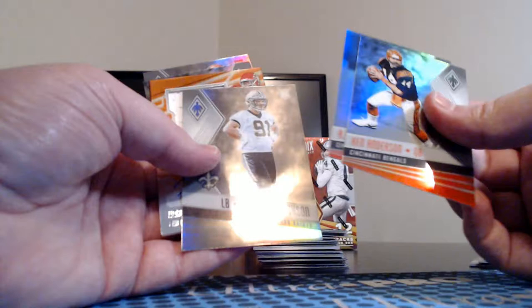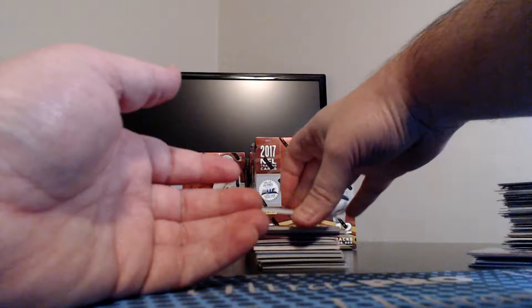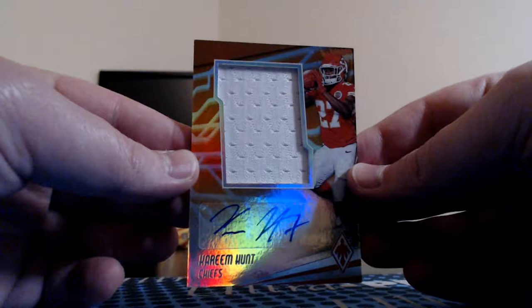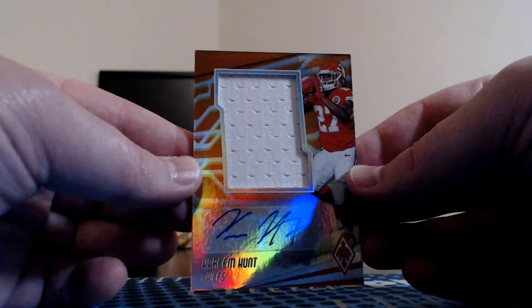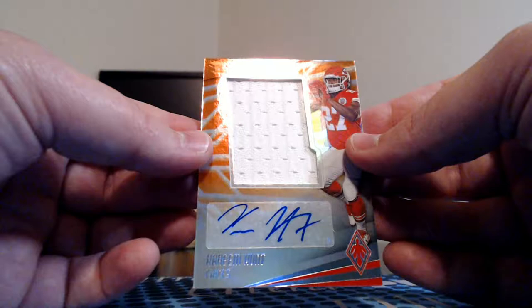I can't believe this. Kareem Hunt, our fourth Kareem Hunt of the case. A jumbo jersey autograph. The Chiefs weren't anywhere close to the first team taken either, guys. They were the sixth team, so they were kind of up top. But they sat there for a minute. 25 of 49, Kareem Hunt for Spike Owen, Kelly Allen. Couldn't happen to a nicer guy. Kelly's a good dude.